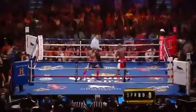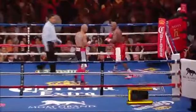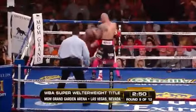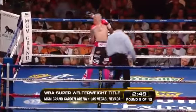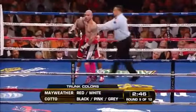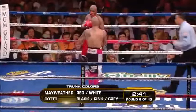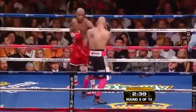All right, I've got 4 rounds separating the fighters if you give Cotto the 6th and the 8th round. With 4 rounds to go, let's see what Cotto can do. Can he finish strong? He seems very confident too, with his arm hung out over the head of Floyd Mayweather.